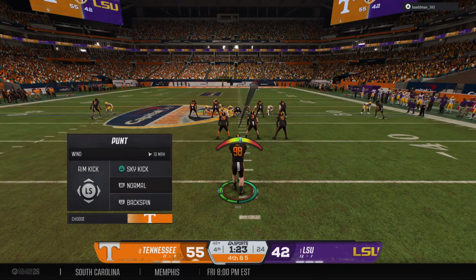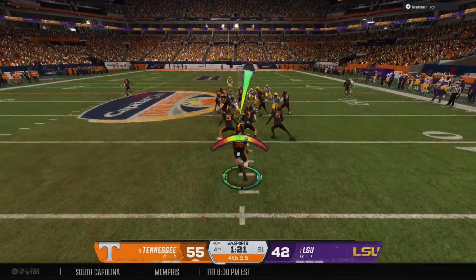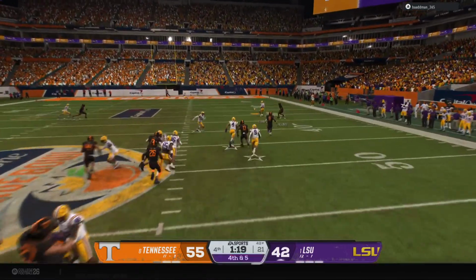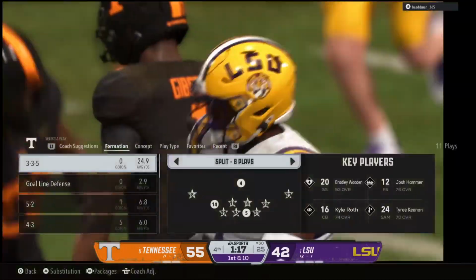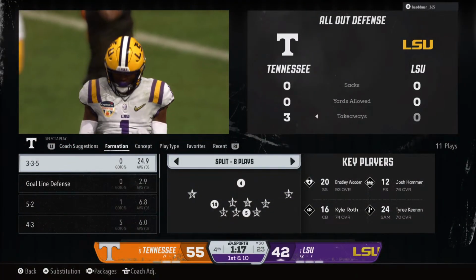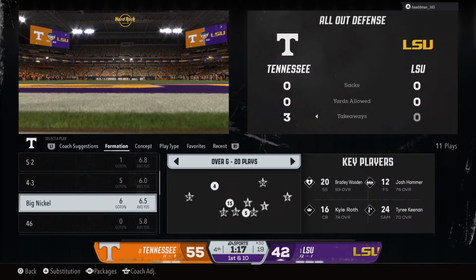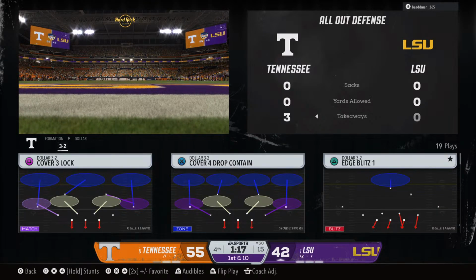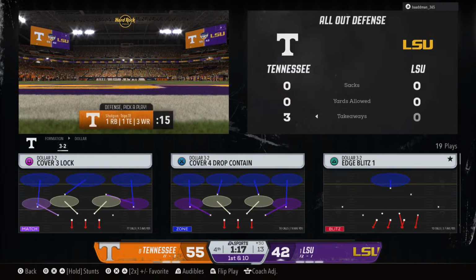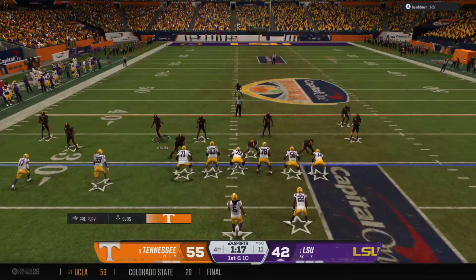The Volunteers will send the punt team onto the field. And a low line drive, ugly punt. And the return man decides to signal fair catch. LSU will begin the drive here, set up at the 30.